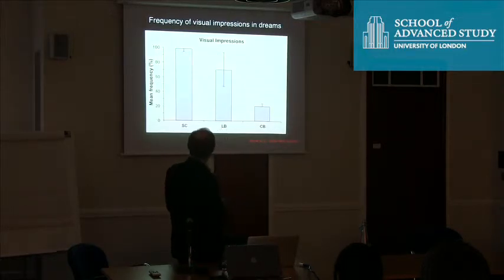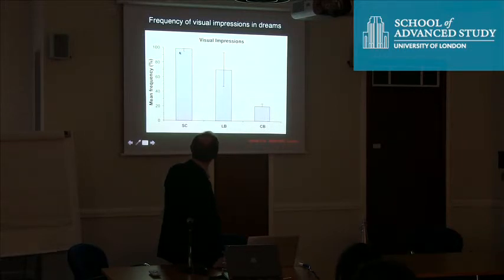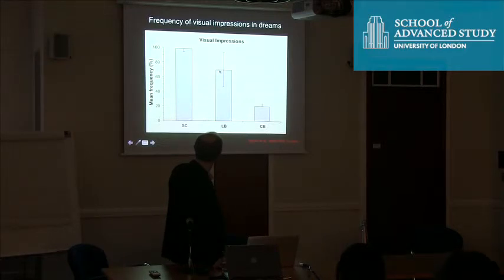This is the number of visual impressions in the dreams. To the left, we have the sighted control subjects, with visual impressions in basically all dreams that they report, or very close to that. In late blind subjects, there's still a significant number, but it's lower than in the sighted. And then you see here the congenitally blind subjects, with significantly fewer visual impressions than the other two groups.